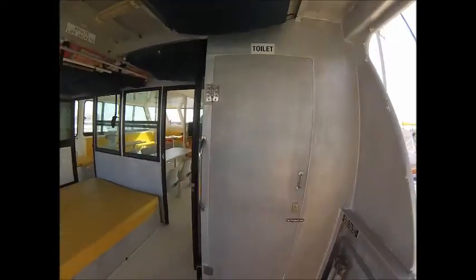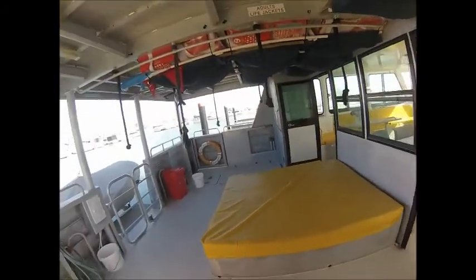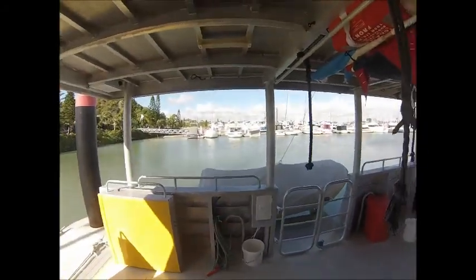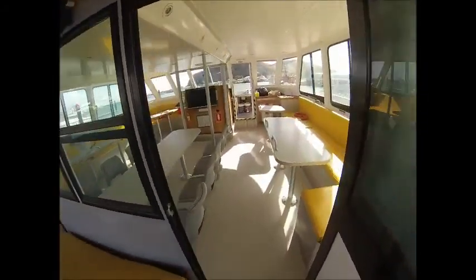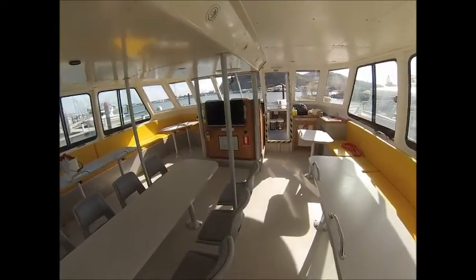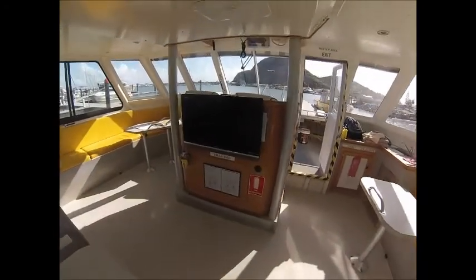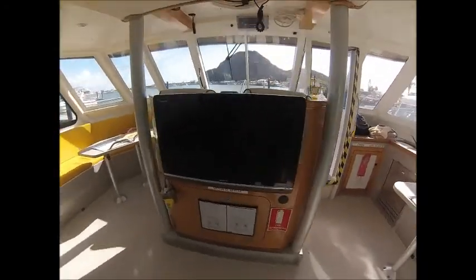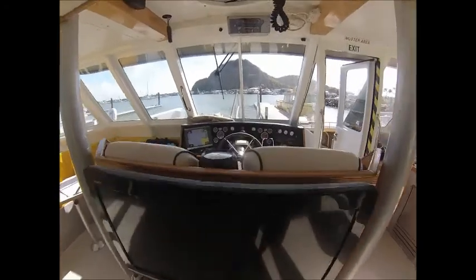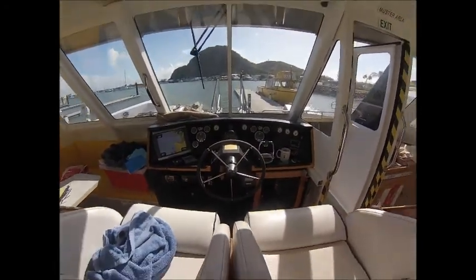You can see in here there's the toilet. Toilet either side. A little rubber duck on the back, and plenty of space to sit down. Can hold 50 plus the skipper and crew. You can see there's a widescreen TV that shows all the skipper's instruments, and there's the helm with all the skipper's instruments there.